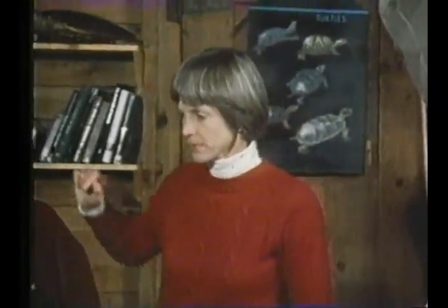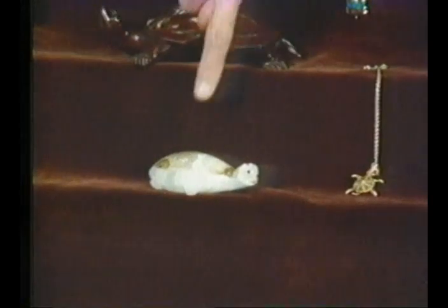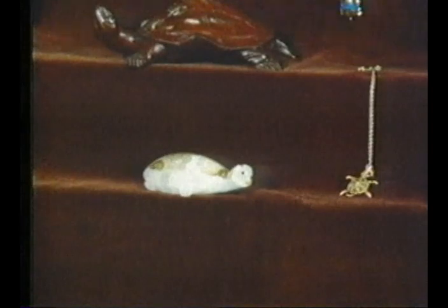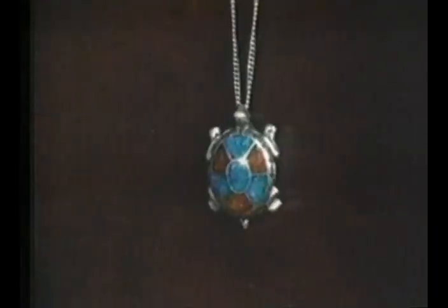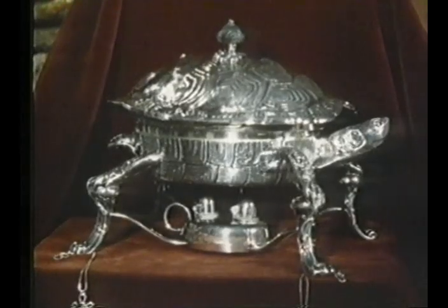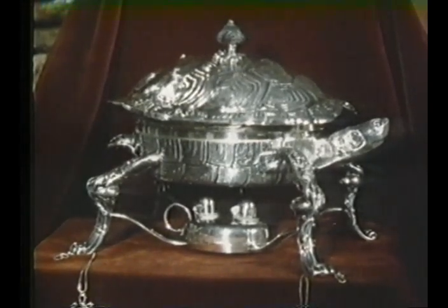Now, here's some interesting things I'd like to show you. Here we have a ceramic planter of a turtle and a mahogany turtle from the Philippines. This is a marble turtle from Mexico. One thing this shows us is that turtles are found almost everywhere. Here's a little leather turtle on a necklace, and a clay pottery turtle. And we have a silver necklace made of turquoise and coral, and another one with tiger's eye inside. And this is a silver dish shaped like a turtle that once belonged to my grandmother.